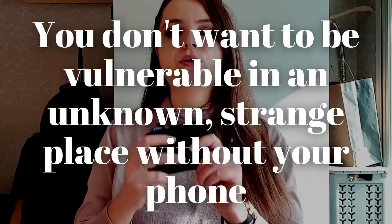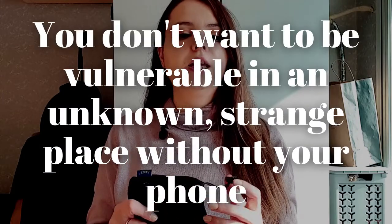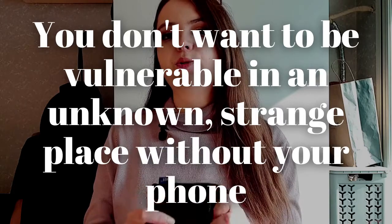Also, we had a layover in the middle of Cincinnati, Ohio, and it was really, really cold, really early. Places were closed and I couldn't even charge my phone at a cafe. It was just a bad story. Learn from me. Get a power bank no matter what. Always bring it with you. You don't want to be vulnerable in the middle of an unknown, strange place without your phone. So definitely get a power bank.